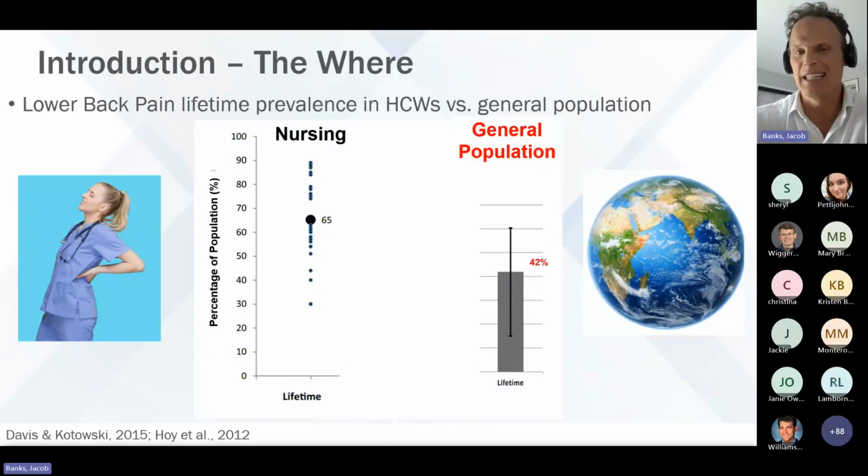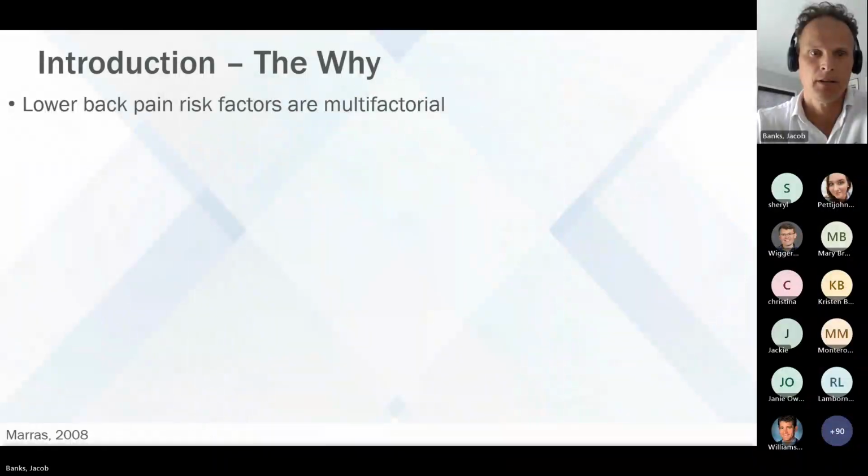Further, roughly 65% of all nurses will experience lower back pain in their lifetime. This is also, again, well above the general average of about 42%. Lower back pain is so prevalent in healthcare workers that many of them are just of the unfortunate opinion that back pain is an inevitable part of their job, which is quite remarkable and troubling.